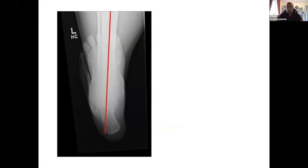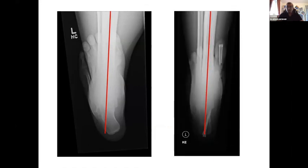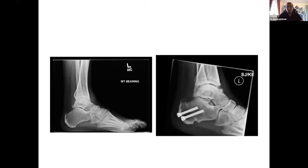So in this case, we've got a significant heel varus preoperatively, and we would then correct it to get the heel back in neutral. These are the heel weight bearing axial views, which I commonly use in all cases. So that defines how my calcaneal osteotomy has brought the heel back under the leg. Now, getting the foot heel corrected, you could also cheat slightly and get the heel slightly dorsiflexed.